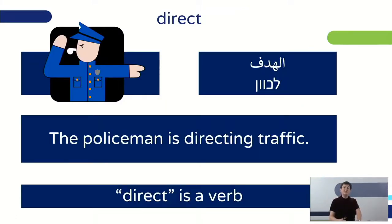The next word is direct. In our last lesson, we had direct as an adjective showing that you went from one place to another without stopping in between. Here we have direct as a verb, meaning to tell someone in which direction to go, or to tell you, if you want to get over there, go straight that way. The policeman stops some cars and permits others to go, stops these and then directs the others to go. So directing traffic is telling the cars which ones can go and which ones need to wait.